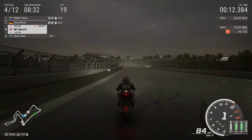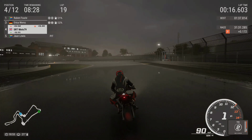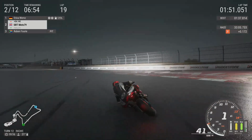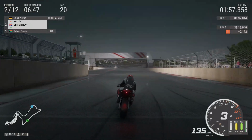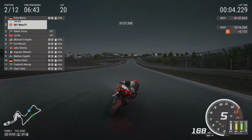I don't understand. If it was in the race description that it was a challenge where you had to do it without rain tyres and they've got them, I could understand, but surely it's not. It's raining. You'd use rain tyres. It's absolute nonsensical for them not to be there. But anyway, 6 and 3/4 minutes left. We're 20 laps in. Everyone else has gone onto rain tyres.